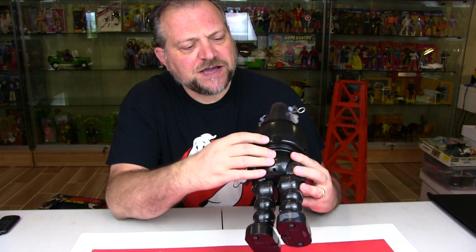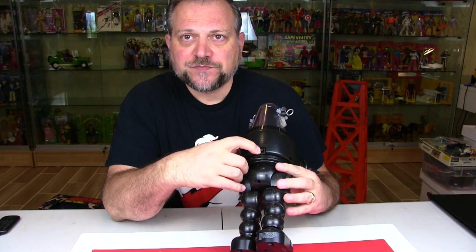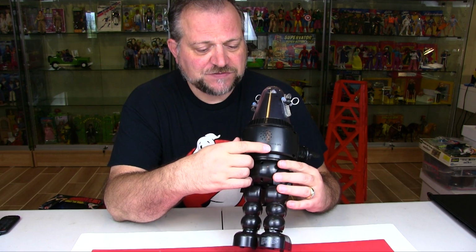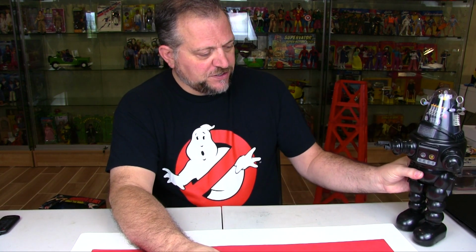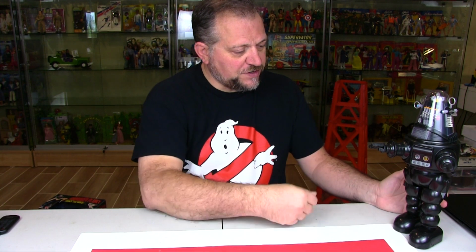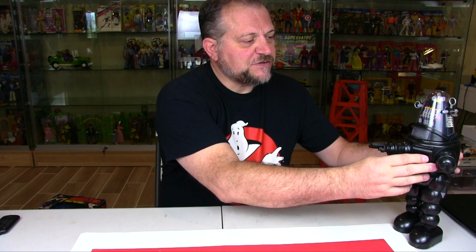So on the back, he does have an on-off switch, and right now it is on. When you put it off, that was what it was like in the box for the testing thing, but the motors and stuff obviously wouldn't work. That would not be good. So in order to activate him, you push the button again here, and let's see what happens.